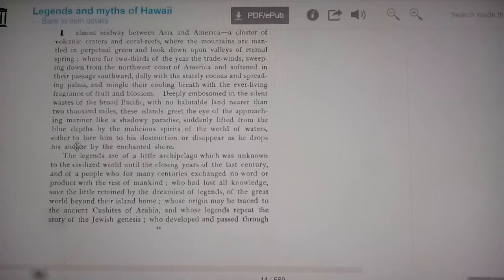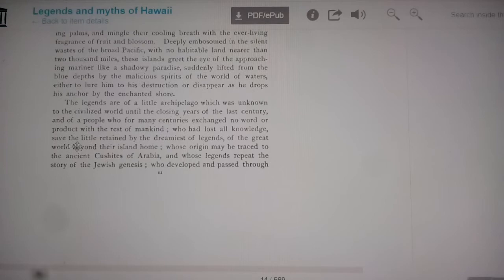broad Pacific. With no habitable land nearer than 2,000 miles, these islands greet the eye of the approaching mariner like a shadowy paradise, suddenly lifted from the blue depths by the malicious spirits of the world of waters, either to lure him to his destruction or disappear as he drops his anchor by the enchanted shore.